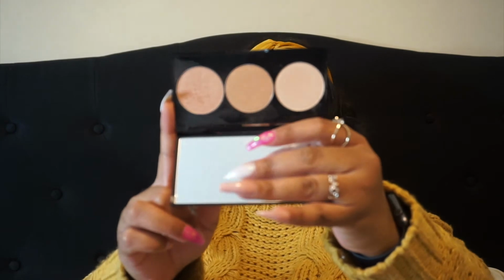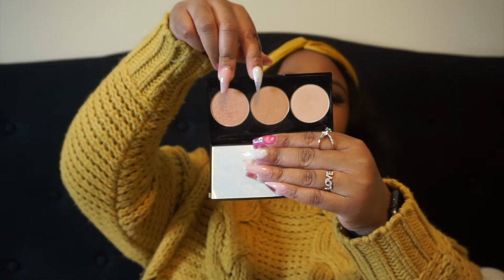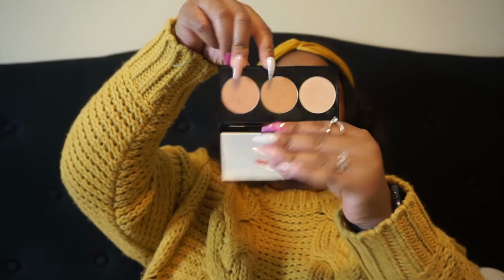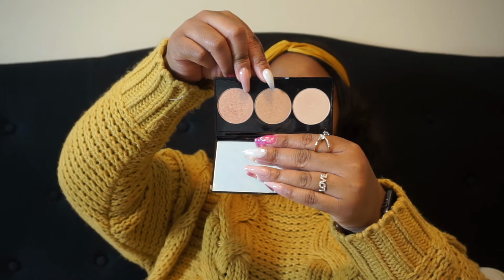For my face, my highlighting, I've been loving my Smashbox Spotlight palette. It's the gold one. Oh, I keep forgetting there's something black on here. Ugh. This is what it looks like. I'm really a fan of these two shades right here, which are Turn It On Gold and Crank It Up Gold. So those have been my shades. Quite enjoy them for highlighting.